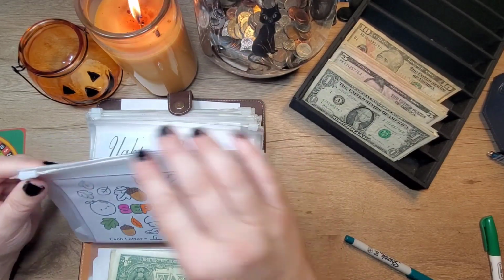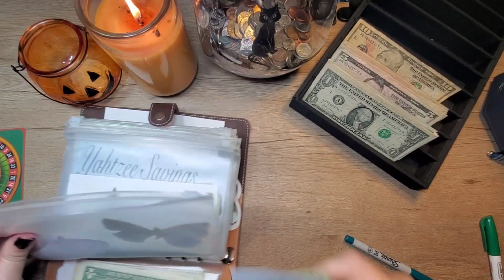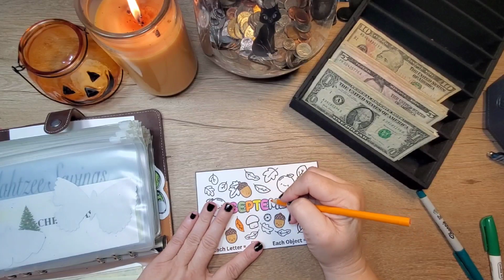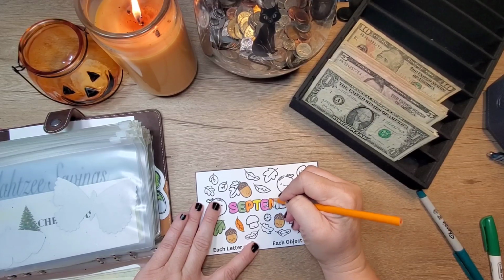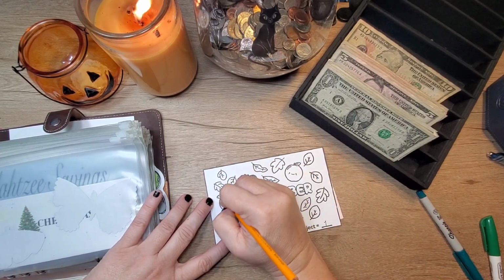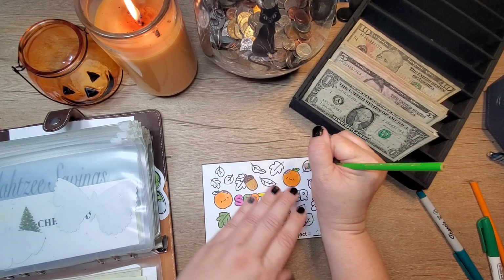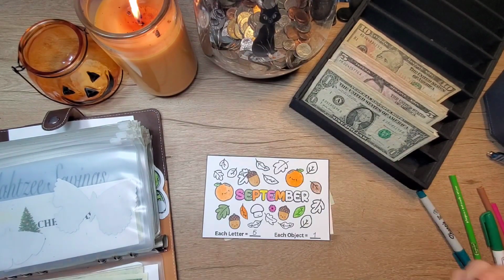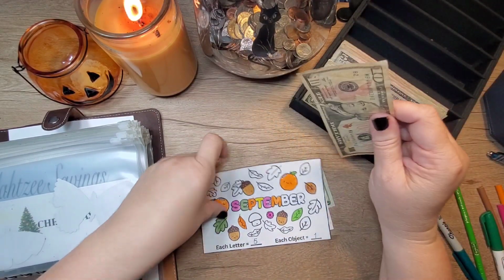Okay, so September, let's see. The letters are $5, Sunny. I want to do two of those. Now let's do one letter and five icons, I think. And I'm assuming these maybe are oranges, I don't know. So 1, 2, 3, 4, 5. So $10 will go into this one.